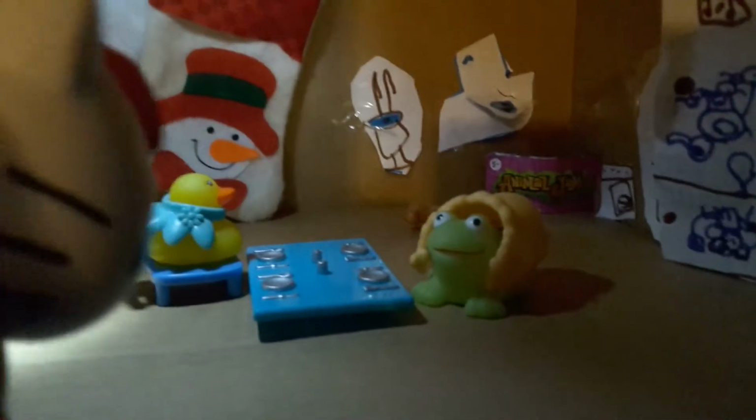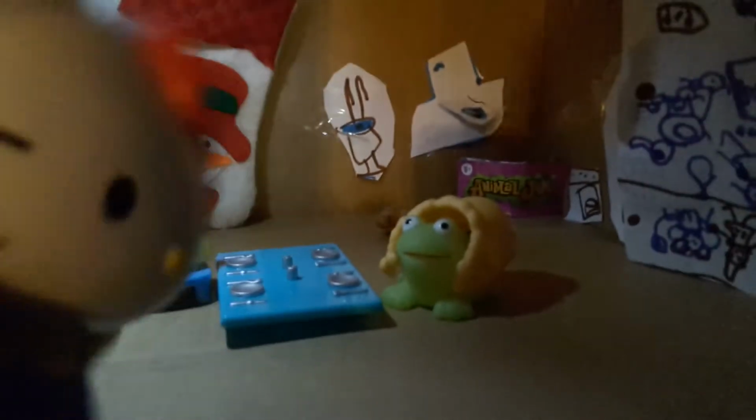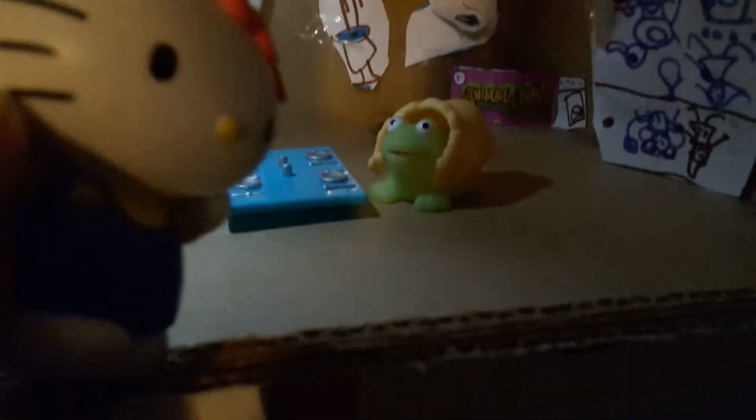These are my pets. I have a duck, a frog, and a horse that's sleeping, but I don't know where she is. And I have my sink that I always wash my hands in. And those are my two little Olaf things, snowmen.